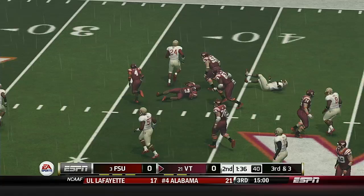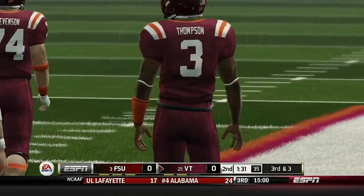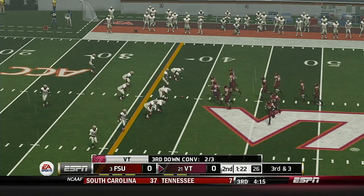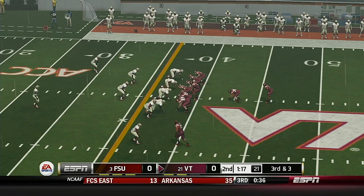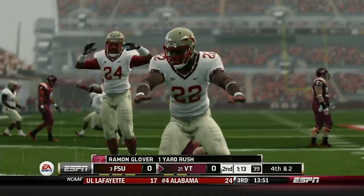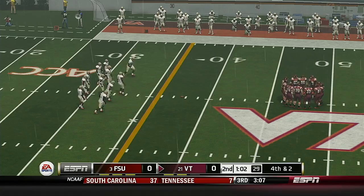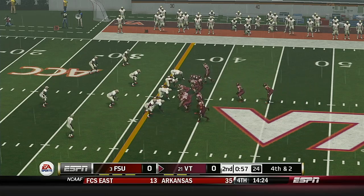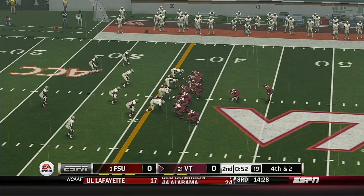Scrambling around. Decides to slide. Third down, and they're going to need about 3 yards to pick up the first down. He makes it to the 38-yard line. Glover picks up a yard on the play. That'll make it third and two. Two ties. Short yardage situation, and the offense is in the jumbo package. 59 Philly.